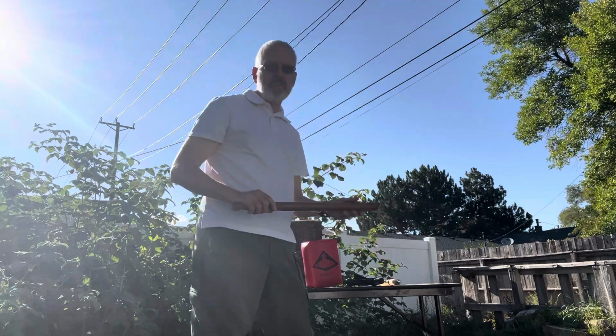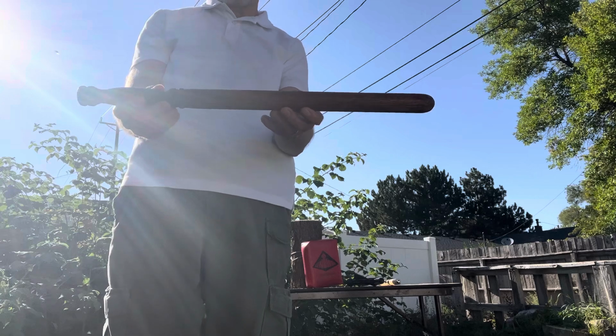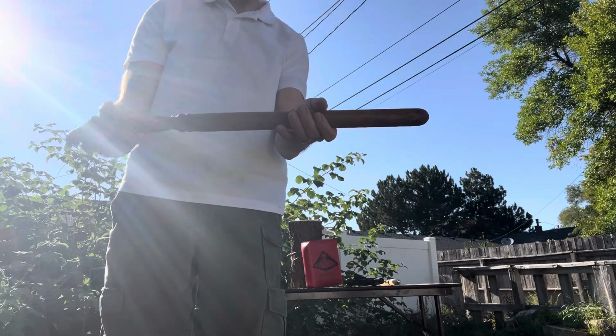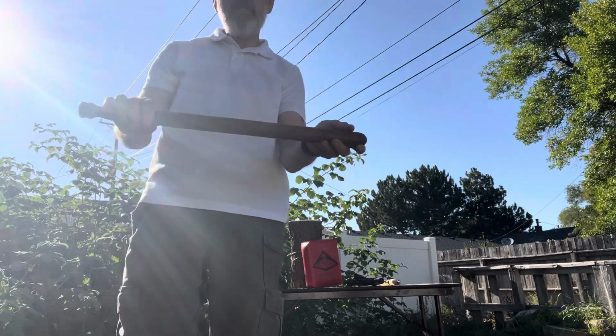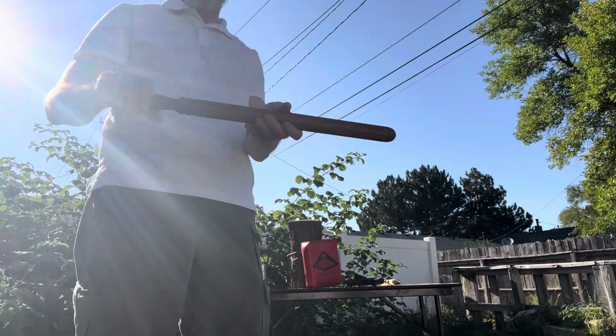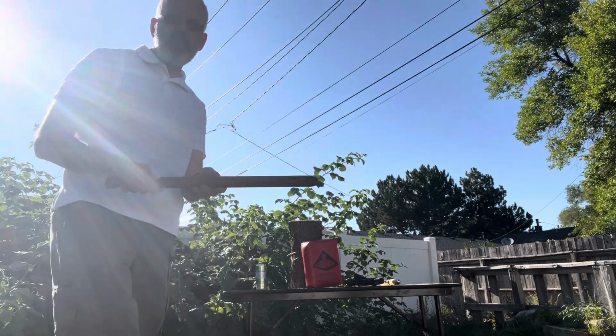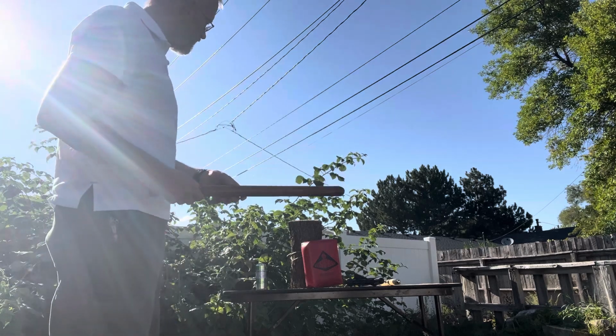For many years, police carried wooden straight batons like this. This is probably made out of hickory. It's very light. You can definitely generate some real speed with a light baton like this, but it doesn't have a lot of impact force because of its light weight.